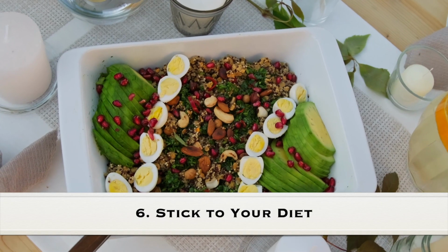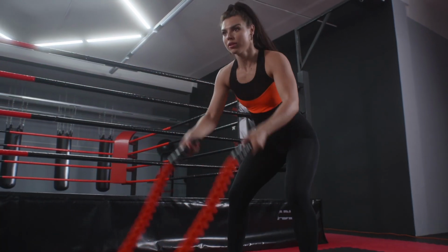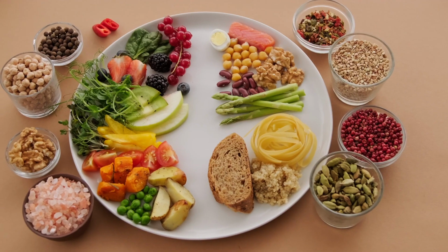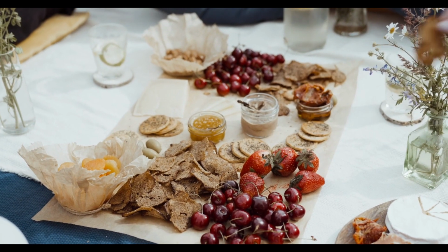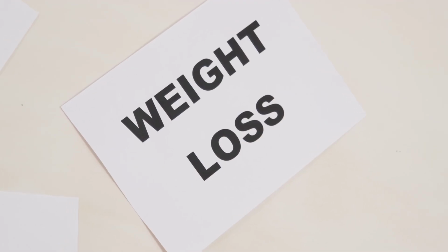Number 6. Stick to your diet. Some people may burn fat more quickly while fasting than they would with continuous calorie restriction. This is due to the fact that fasting lowers your daily calorie intake without affecting the quantity, satiety, or quality of your meals. Your meals end up being little when you eat 5 or 6 times a day and attempt to maintain a calorie deficit in order to burn fat.